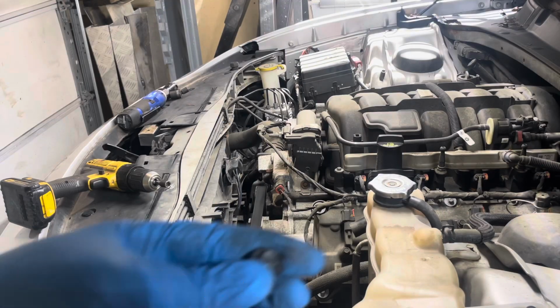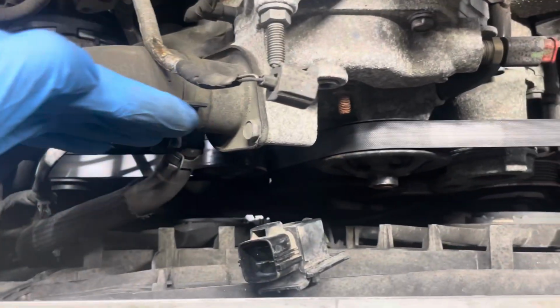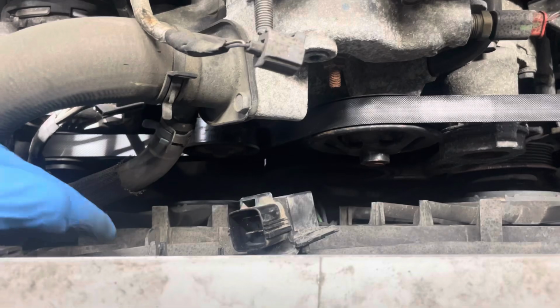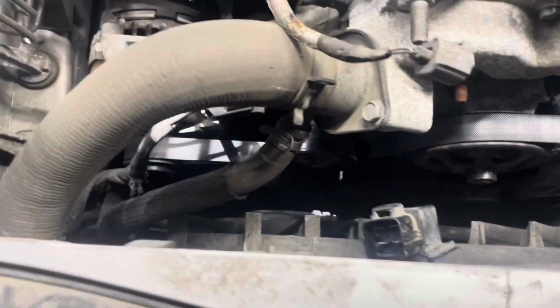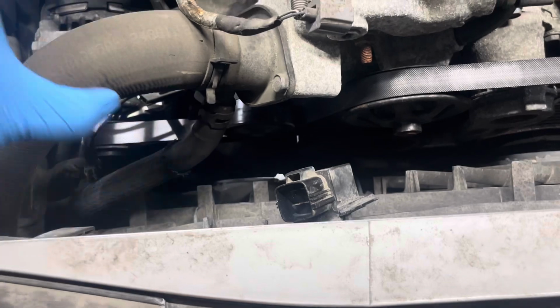Then there are two 8mm bolts, one on each side of the fan. You just unscrew those and then you're ready to lift it out. Now, in order to get it out, you're gonna have to squeeze it past the serpentine belt system and a couple of hoses here. What I did was I pushed this clip up and rotated it out of the way.